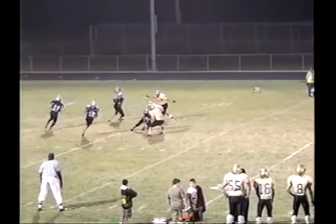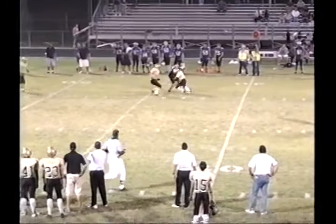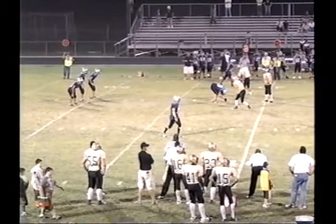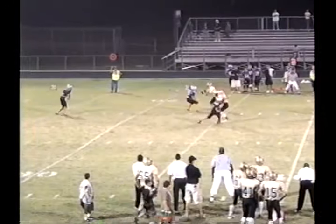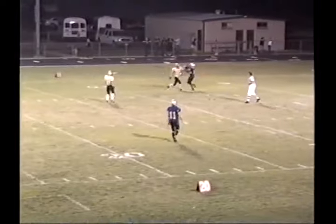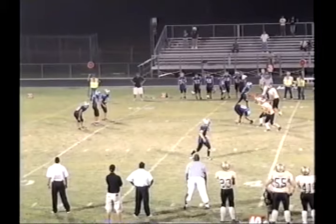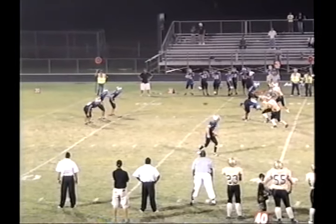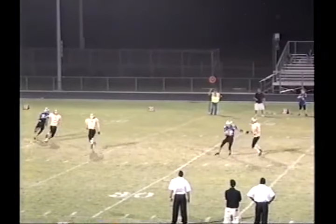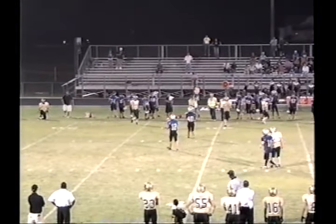Okay. And a double pitch back, number 11, Wheeler. And the ball is complete out there, number 30. Ball back to Mills. Mills launches a long pass. Oh, in and out of the hand. Mills looks the field over. And Mills throws an incomplete pass. Down.